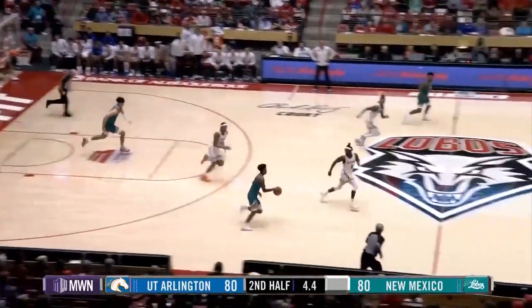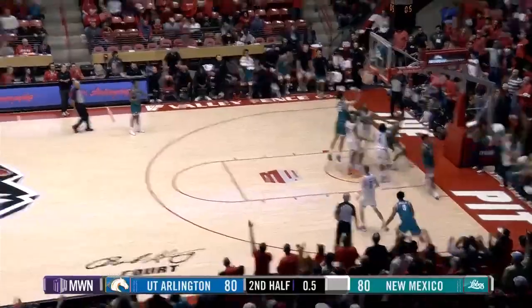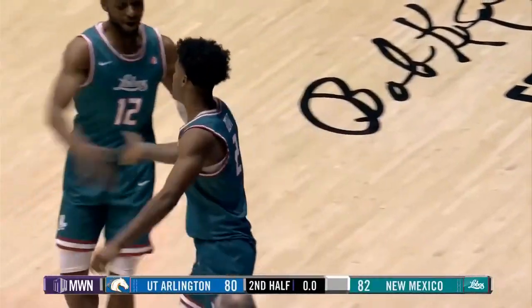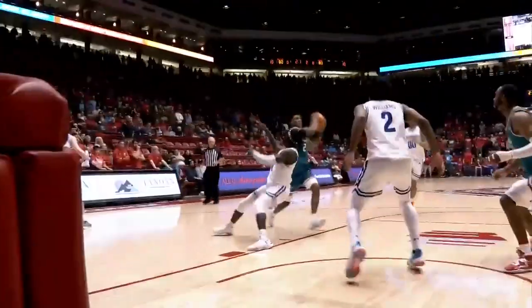Yeah. He sprints through the double team. Dent across the timeline. Dent dance step to the rim. Layup is good with 0.5 of a second left. A three-quarter court heave will be no good at the horn, and that'll do it. Donovan Dent takes down UT Arlington with a bucket at the buzzer. Lobos 82, UT Arlington 80 is the final. And partner, you called it. And he left 0.4 of a second on the clock.